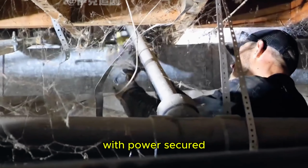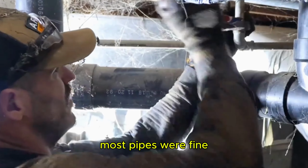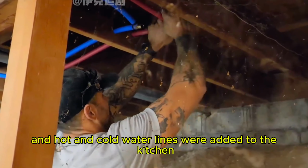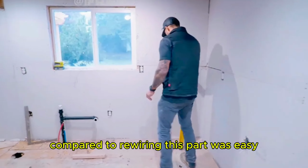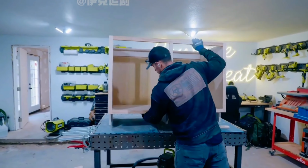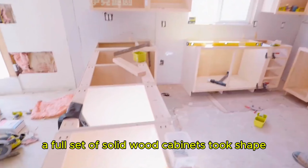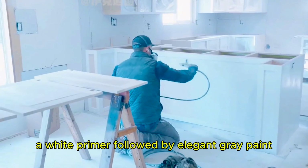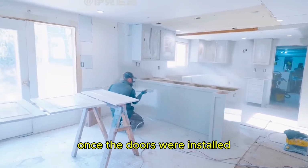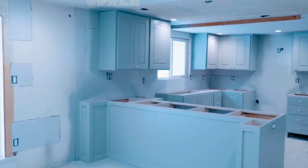With power secured, Henry moved on to the basement to inspect the plumbing. Most pipes were fine, though a few loose joints needed tightening and hot and cold water lines were added to the kitchen. Compared to rewiring, this part was easy. As for kitchen cabinets, spending money was never an option. Within no time, a full set of solid wood cabinets took shape. A white primer followed by elegant gray paint gave them depth and style. Once the doors were installed, the result looked impressive from every angle.